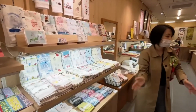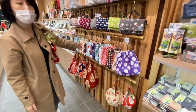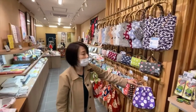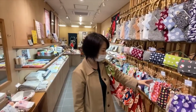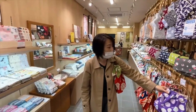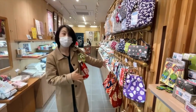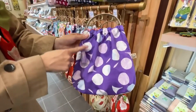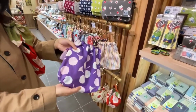Okay, and next we see this side. There are some cute handbags, and they are made out of furoshiki. Furoshiki is a traditional wrapping cloth. Originally it was a wrapping cloth, but this shop started to make bags out of furoshiki, and that's why these bags have traditional designs and seasonal Japanese flower designs on them. For example, this one, can you guess what these flowers are? I thought it was mushroom. No, flowers.